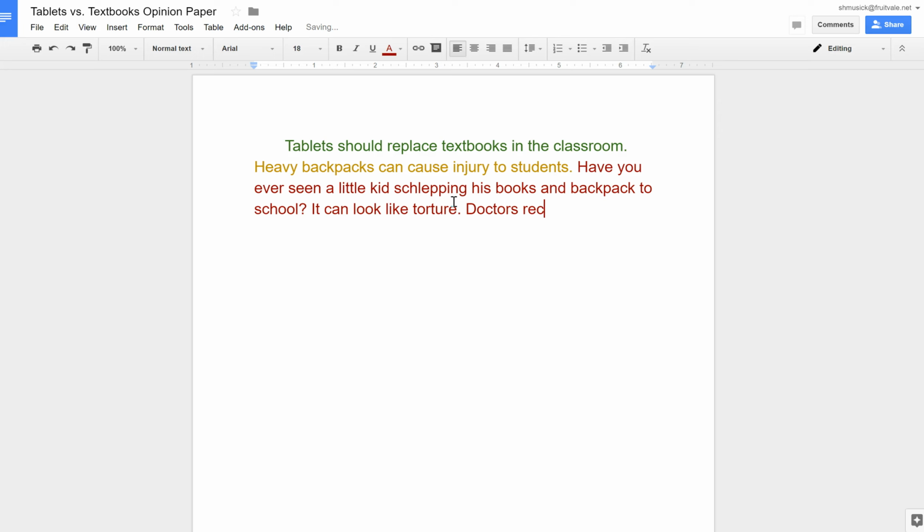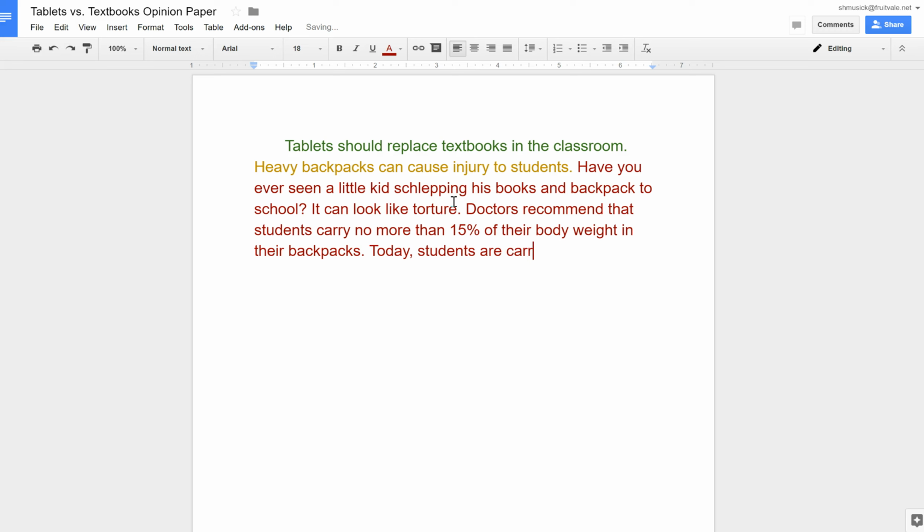Doctors recommend that students carry no more than 15% of their body weight in their backpacks, period. This number is, or how do I want to say that? I may say today students are carrying much more than this recommended amount. I'm going to go back to my notes.